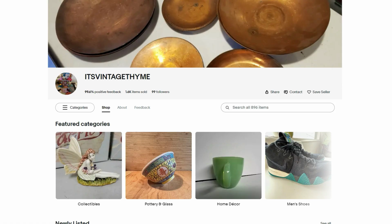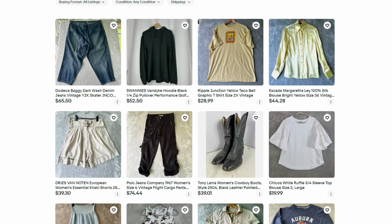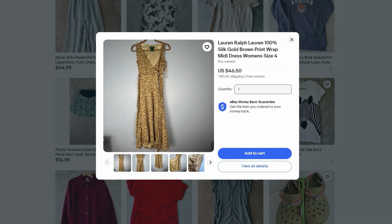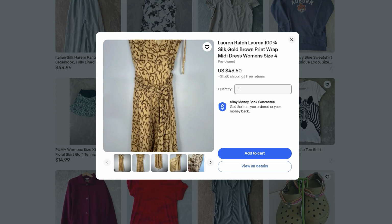Next store is It's Vintage Time. I like the play on words. 1.6K items sold and 896 items listed. Looks like we got some clothing. Looks like more women's clothing. Pictures seem pretty good. Some of these look maybe a little dark, but you can still see the item. So I don't think they're really going to stop you from getting sales.